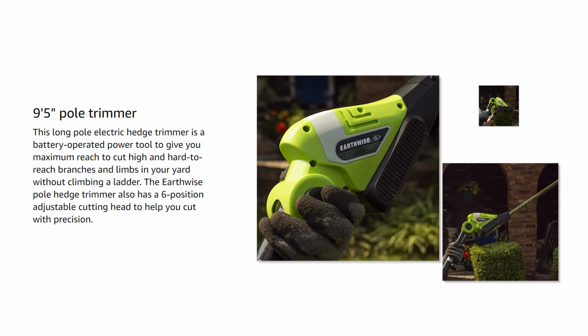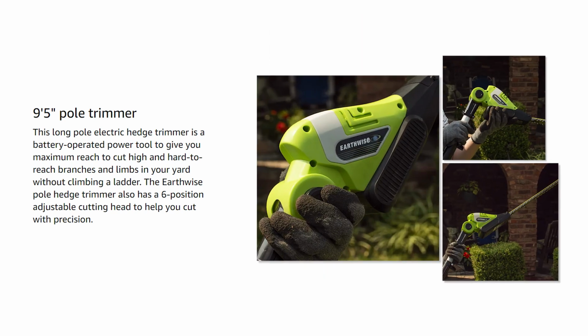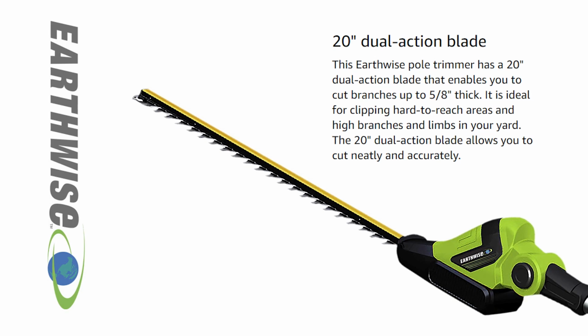It also features a rotating saw head that can be locked into 6 different positions at various angles, so you can delicately trim your hedge into the shape you desire. It has 20-inch dual-action steel blades that can cut branches that are 5/8 inch thick at 2,600 strokes per minute.